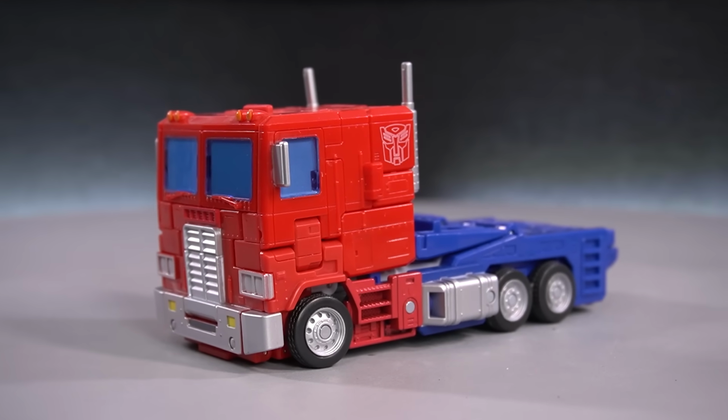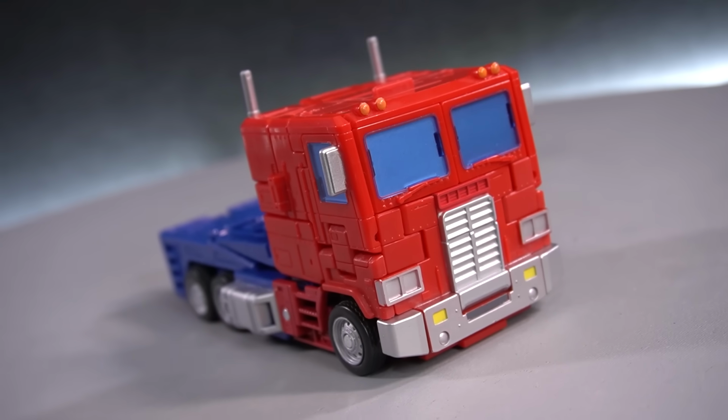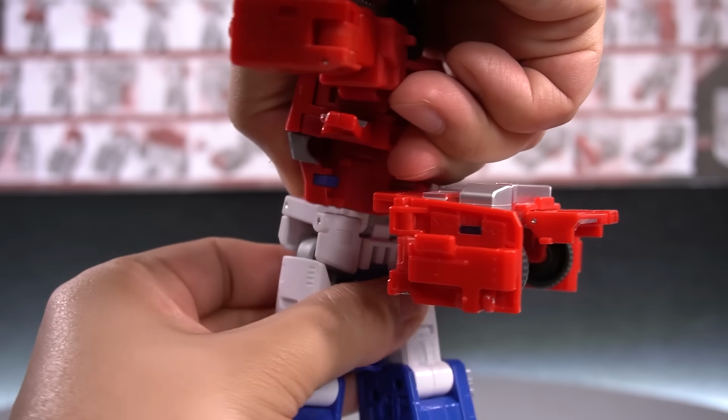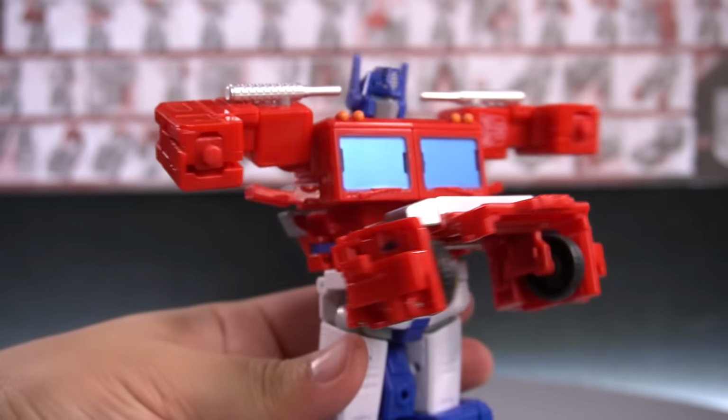Of all the Optimuses I fondled, this one has one of the most, if not the most, impressive engineering. The transformation is complex, but still a really fun time to perform. I'd put this process on the same level as a Unique Toys figure. Who knew Hasbro had that black magic in them?